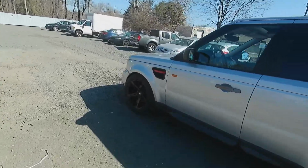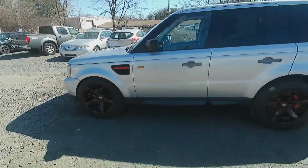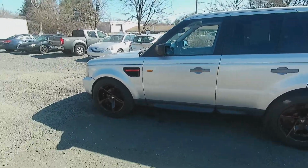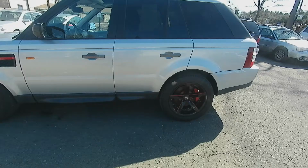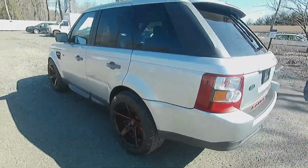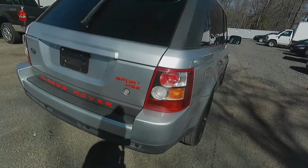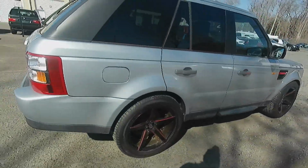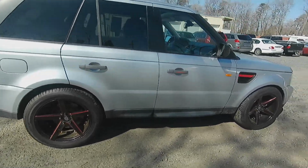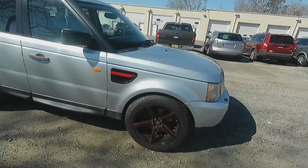Here's the 2006 Range Rover Sport HSE with the air ride system. Right now it's leveling out, as you can see, because I just started it up. You can raise it, you can lower it, whatever you want to do. Windshield wipers, brand new tires, new rotors, new brakes. Beautiful vehicle.